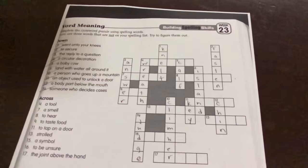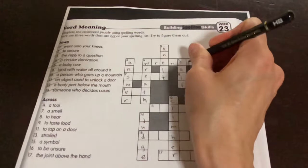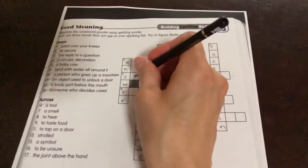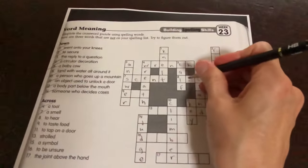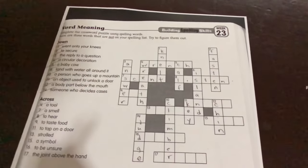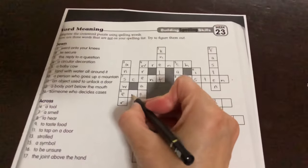All right, let's go across. A tool, so it would be a wrench. 7, smell, a scent. 2, hear, listen. 2, taste food. I think this is our other one. Yeah, this is number 3. This would be to eat.